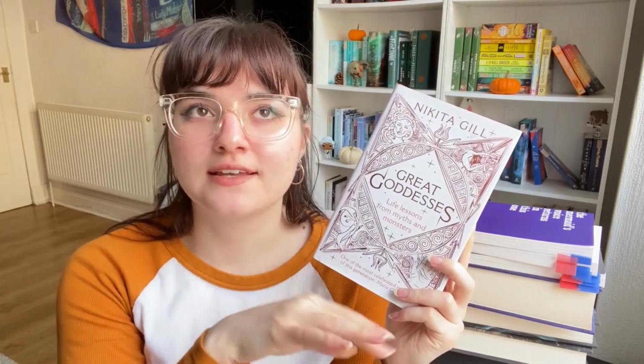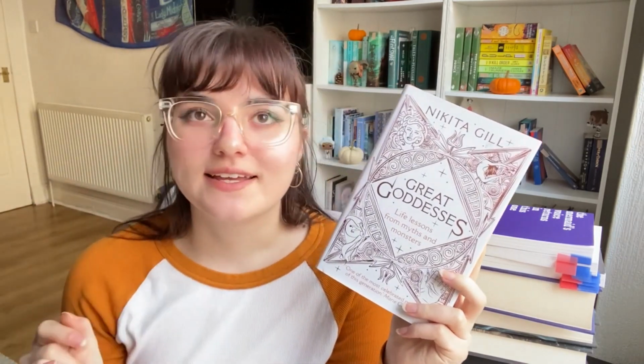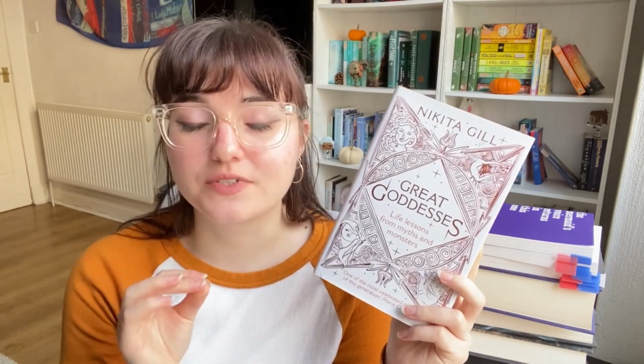So the first book is Great Goddesses by Nikita Gill. This is a poetry book about Greek mythology. It basically takes Greek mythology and starts right from the beginning and then tells different Greek mythology stories up until modern time and what the Greek gods are doing now. And it tells all of these things through poems. So this was pretty cool.